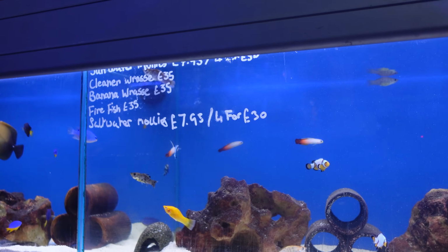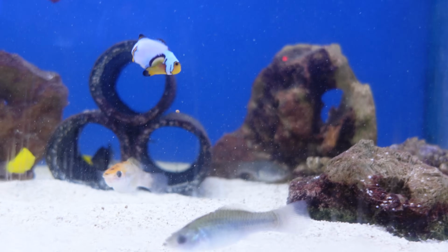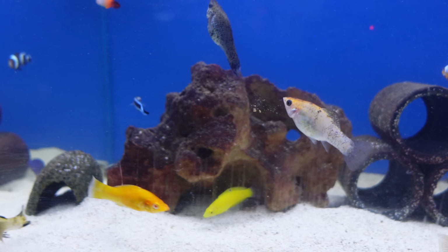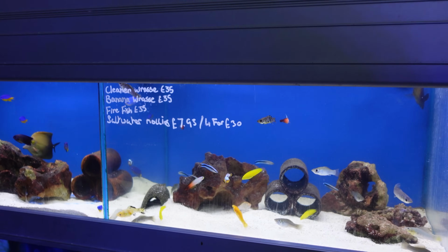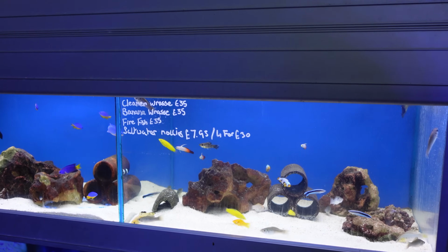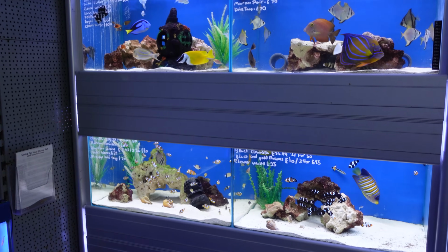And we've just got some cleaner wrasse, firefish, and as I mentioned earlier in the video, we've got some saltwater mollies. Now these are absolutely brilliant at cleaning up any hair algae you get in your tank. Very, very good for cycling new marine systems. Very hardy fish as well. And it's good that this shop already offers them acclimated to the saltwater environment.